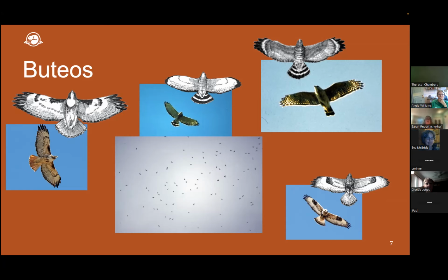So upper right-hand corner, that is our red-shouldered hawk. This is the one that's probably going to make you think it's an accipiter because they're a little trickier. Their tails always look a little longer and skinnier when they're flying. We've all been faked out by this one before, but the thing to look for are the white crescent moons in the wings and the barring in the tail.